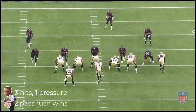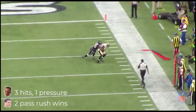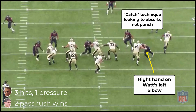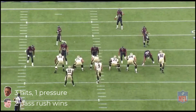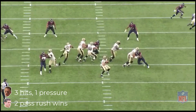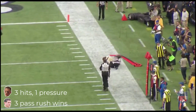Another good win here for Strief, where he uses catch technique to absorb the blow of JJ Watt, who's trying to bull rush him. He gets into his chest, but you can see here that Strief, like I said, uses catch technique. And so what that means is he's going to have his arms to the outside here, where he's kind of grabbing hold of him, kind of hugging him, almost latching on to the outside of JJ Watt and trying to control him that way. And the idea here is not to punch him and stonewall him or anything, but just to absorb the blow and give up ground really slowly so that your quarterback still has enough time to get rid of the ball. And that's exactly what Strief does here. I don't like this technique personally, but a lot of tackles nowadays use it. And he holds on to Watt for just long enough for Brees to get rid of the ball.